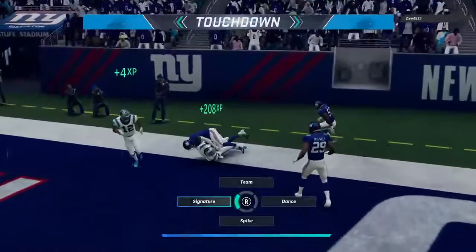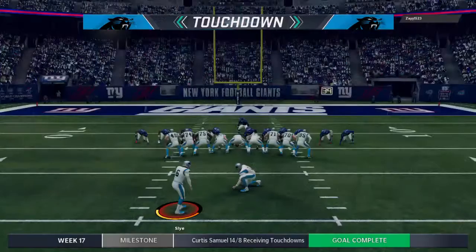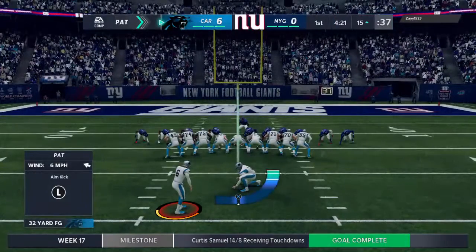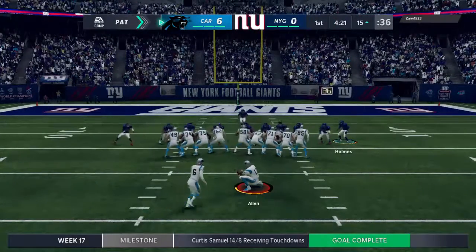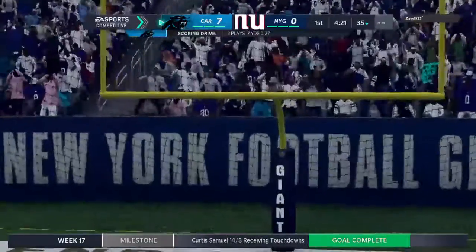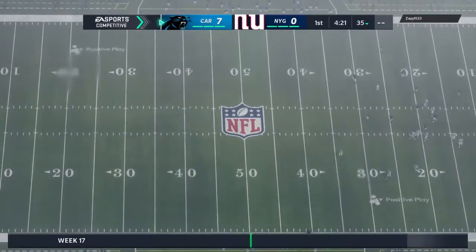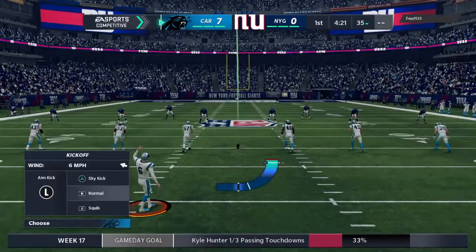And he's got his man. It's Samuel. Touchdown, Carolina. Curtis Samuel, touchdown number 15 of the year. And the Panthers are going to take a first-quarter lead. Footing always a concern, but the extra point's up and good. And that makes the score 7-0.